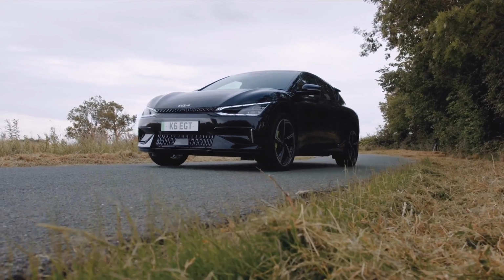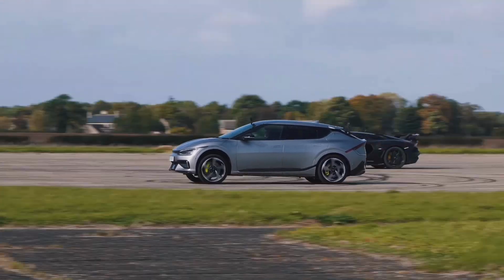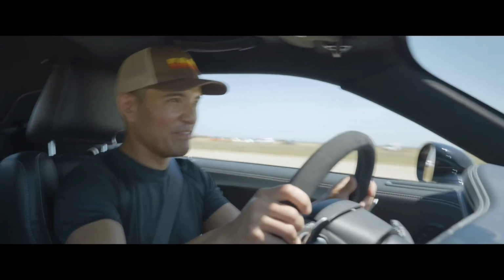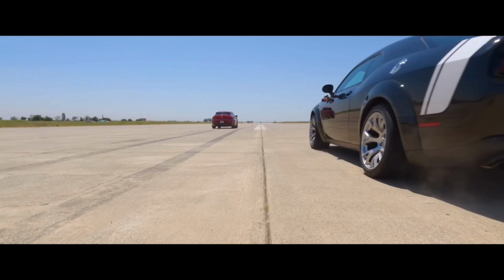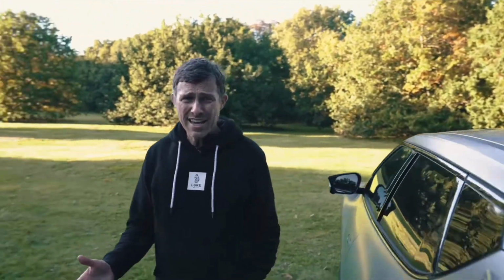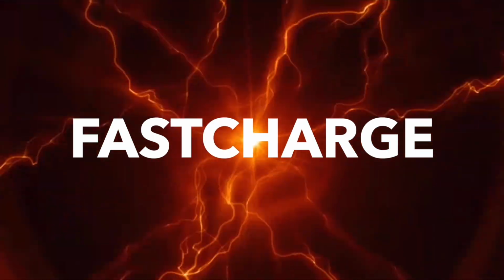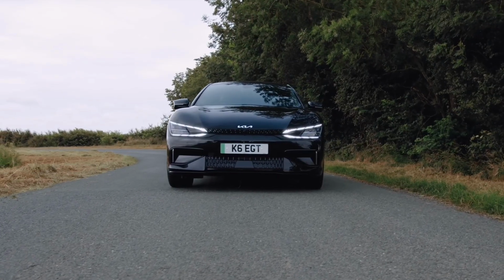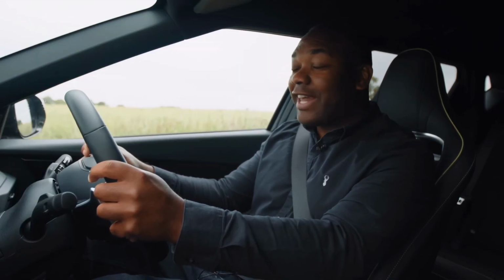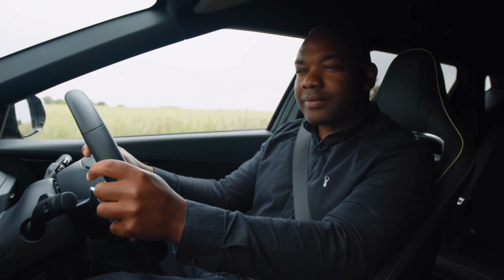This is the Kia EV6 GT, the high-performance version of Kia's best electric car. It's a rocket in a straight line. Oh, that EV6 is fast! You've also got 740 Newton meters of torque, which is insane. Am I having fun? I'm not 100% sure I am. This car makes 585 horsepower, 740 Newton meters of torque, and I think that should make for some pretty alarming acceleration. How alarming? Let's find out.